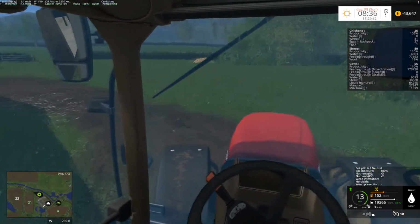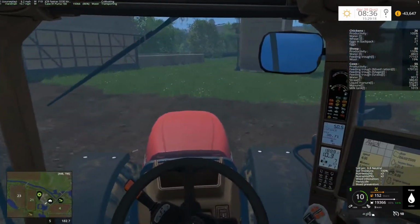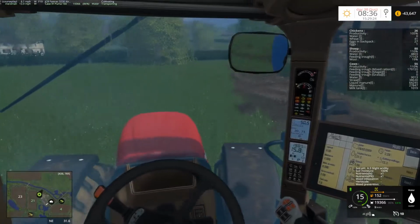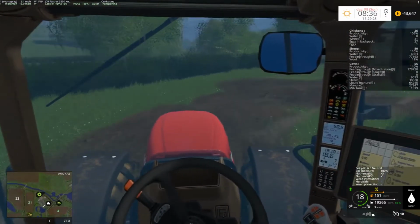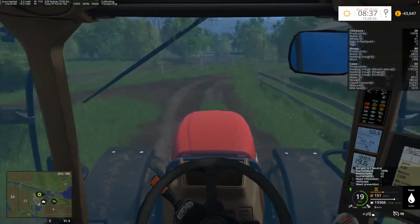Let's swing around the yard here. Yeah, it's about another load and a bit in that silage silo. Certainly a good investment. Yes, we know that's full.